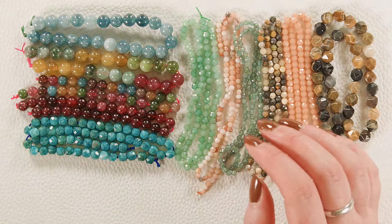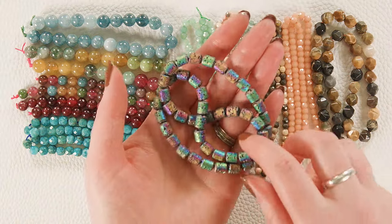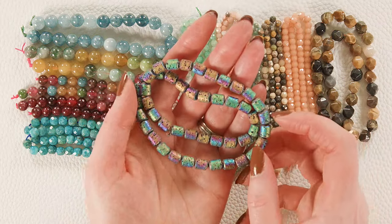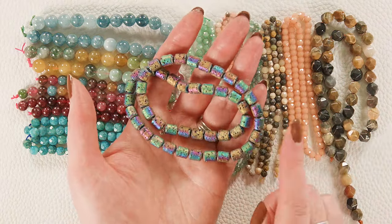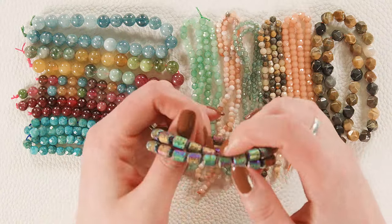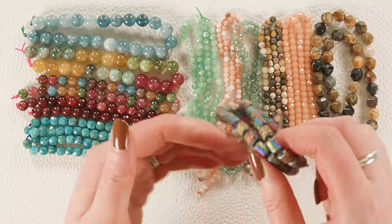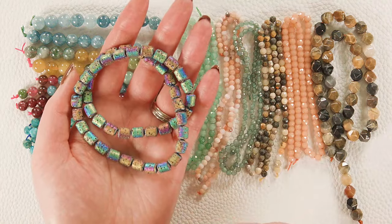We also have, these were just cool and I liked them. These are an electroplated lava stone. It's a natural volcanic rock and it's been given this wonderful matte rainbow iris. And I think it looks like coral. It's got all those wonderful textured bits in there and surface texture. It's just a really fun strand.